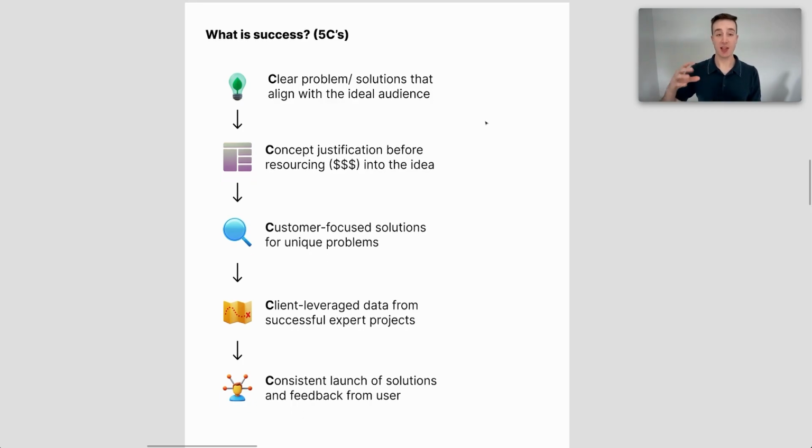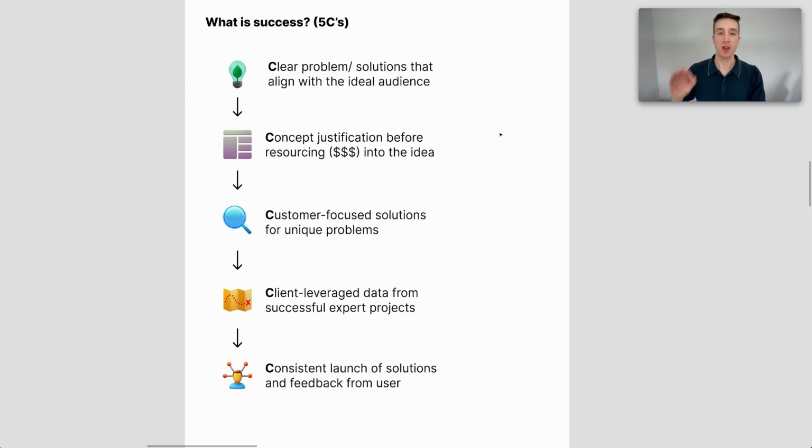Then for the second C, we want concept. We want to justify the resourcing before anybody spends a lot of time and effort, before we spend a bunch of money developing this. Before we spend a bunch of money within the execution, we want to make sure that the concept is justified before putting in any resources. The third C, we want a customer-focused solution.